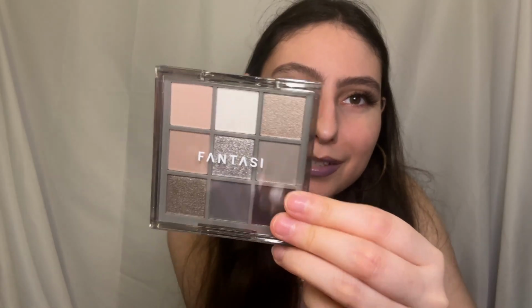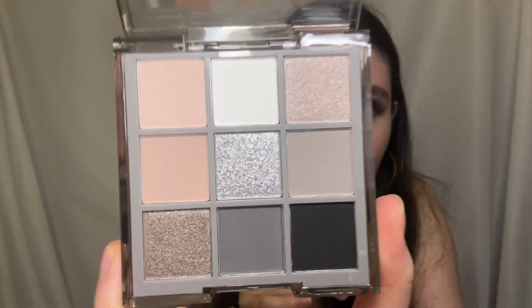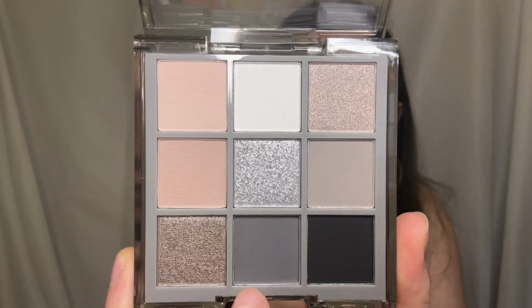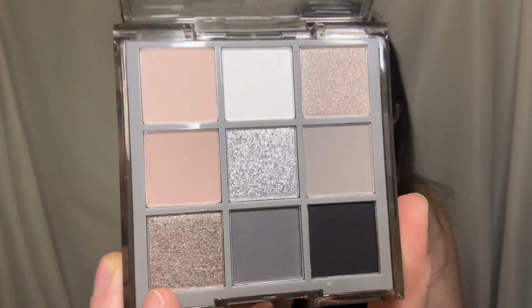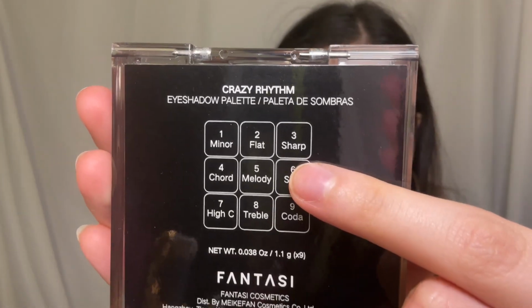Okay, so when you open it up, it's a cute little palette. Again, it's so small. So you see, it's like gray and smoky tones. Like, wow, it's so pretty. So grays, like neutrals, very pretty shimmery and matte shades. So wow, I can't believe they reached out to me. There's been a lot of brands reaching out to me recently, so wow, I'm so blessed. So yeah, these are all the shade names and the colors.